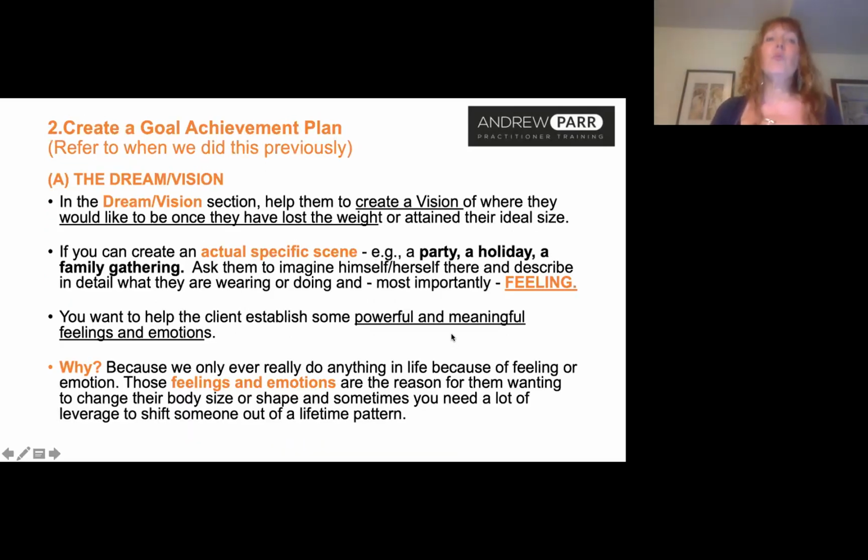And then the way that really works quite well with weight loss is to use the goal achievement plan. You may remember quite a few weeks back we looked at the goal achievement plan in relation to something completely different, but this is a really good thing to do in relation to weight loss, because it just kind of ticks all the boxes, and it can be really helpful, particularly if you're working with them over a period of sessions. And quite often weight loss will be happening over a period of sessions. So you can see the progress and you can work with them on this.